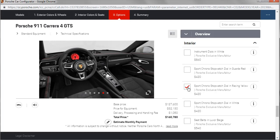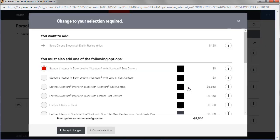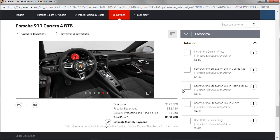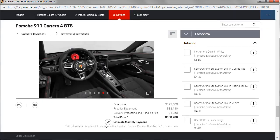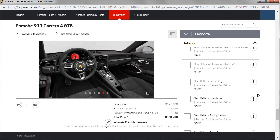What if I did it in yellow? Is that going to look too stupid if there's. I guess it will. All right. How about red? How about red? Let's try red. Okay, it wants to change all that. We're not doing anything because we have a package. We're leaving it. We're at $160,000 anyway.